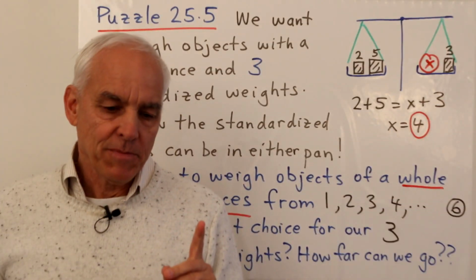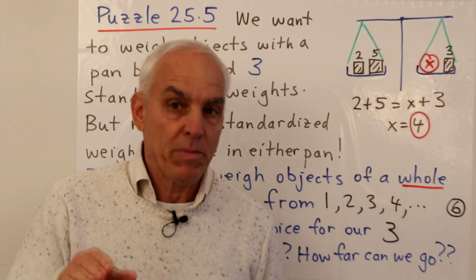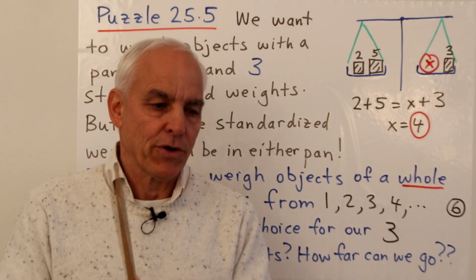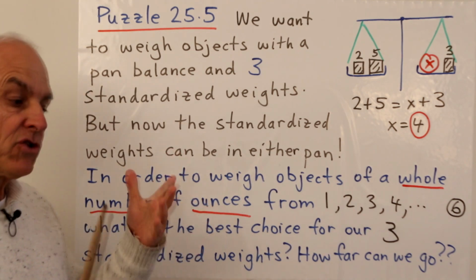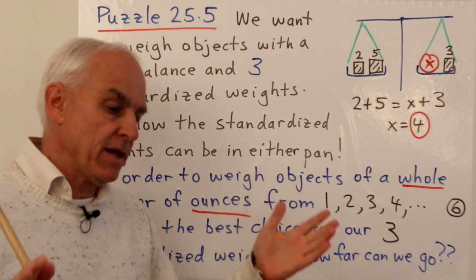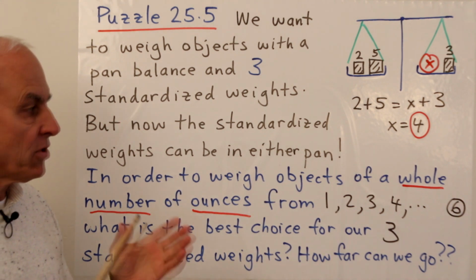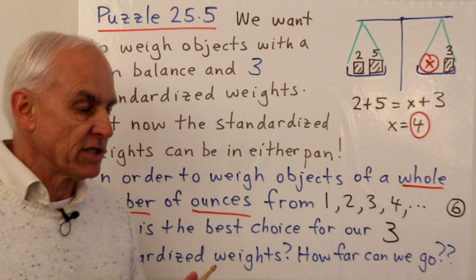Now our final puzzle is a variant on the previous one, and quite an interesting one that I think will be more novel to many of you viewers also. So there'll be something for you to learn here as well. We're going to be looking at the same kind of situation. We're still trying to weigh objects using a pan balance. We're still in the imperial US system with ounces. And we're still restricting ourselves to whole number of ounces, the objects that we're weighing.